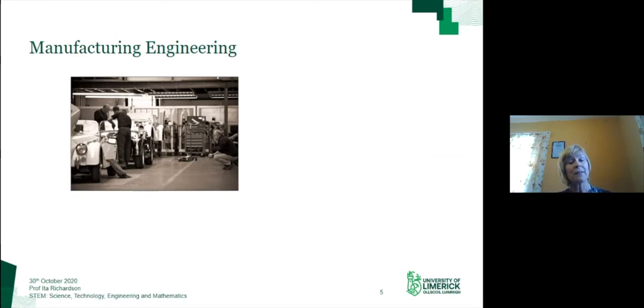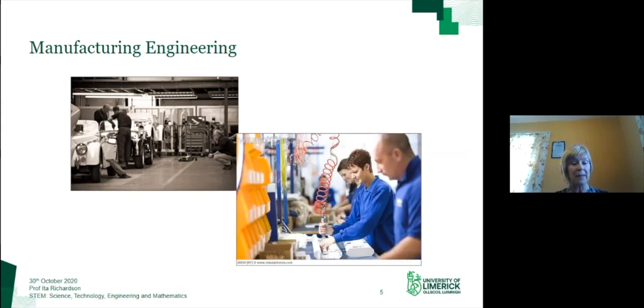Manufacturing engineering then, so here's a manufacturing line, and we can see that it's quite manual. You can see the people looking, the people working, and nowadays manufacturing has changed and we've ended up with much more automation, much more tools being used, and people who do manufacturing engineering work out the correct process. So how do we do that manufacturing more efficiently and more effectively? So solving the problem of we've got to build cars, we've got to build computers, we've got to build furniture. How do we do this? How do we do it efficiently and effectively?